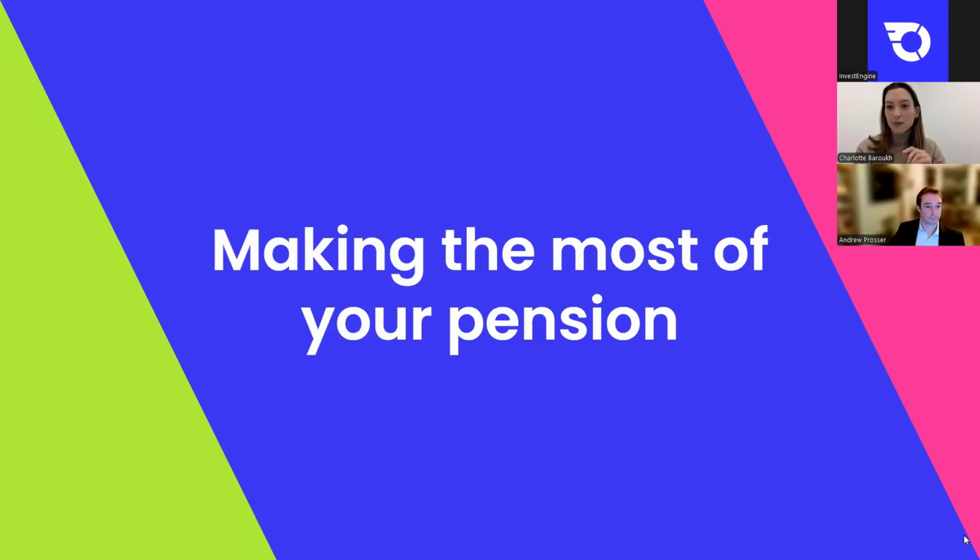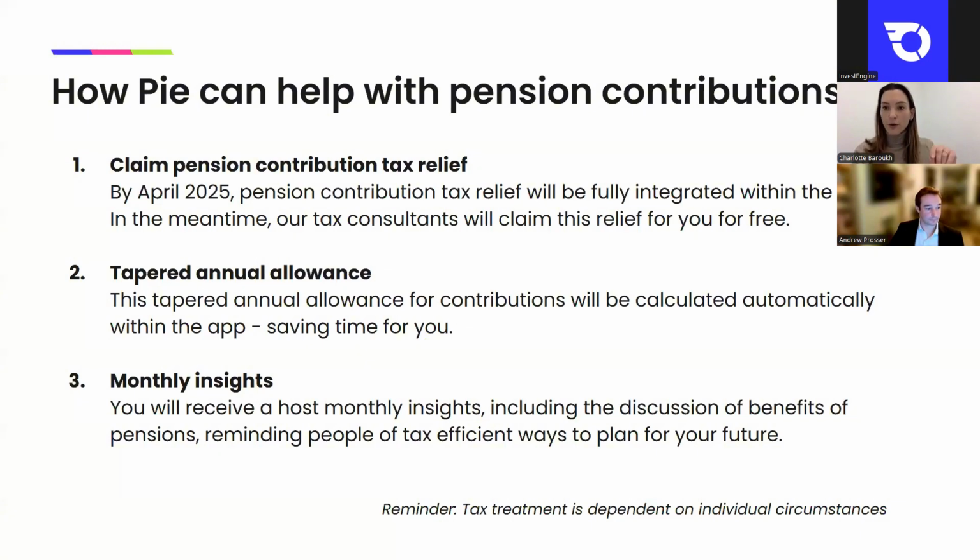So I just want to touch on that actually, and I've seen a few questions coming in asking if you can backdate these claims. And yes, you can. You can backdate them up to 4 years. So if you didn't know about the additional tax relief, if you've never submitted a self-assessment before, you can absolutely backdate these reliefs for 4 years. So do not worry about that. You will be able to get your tax relief.